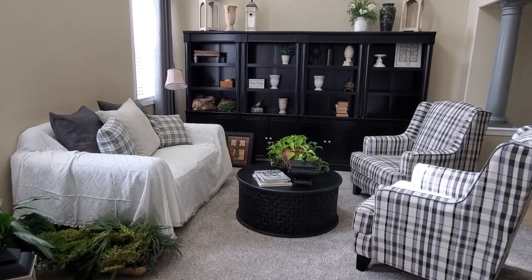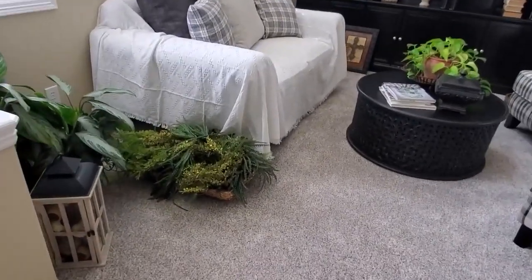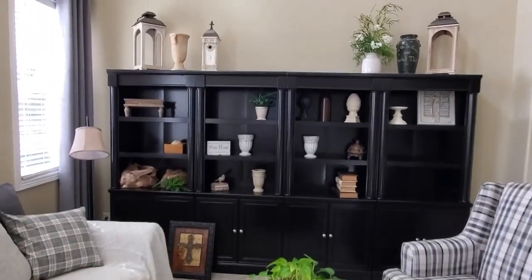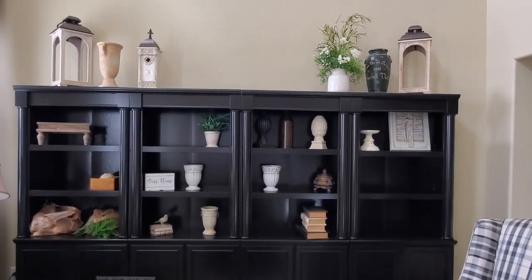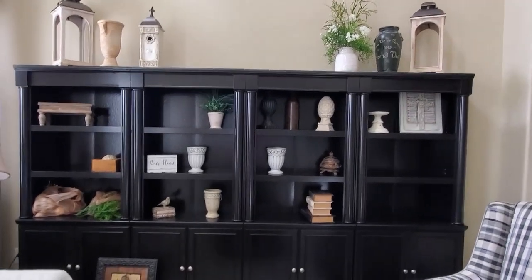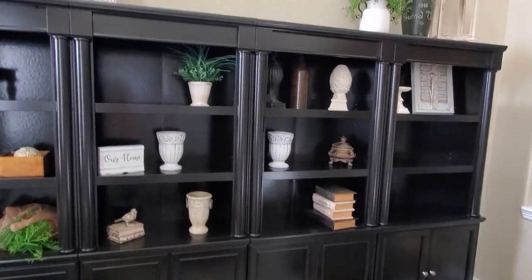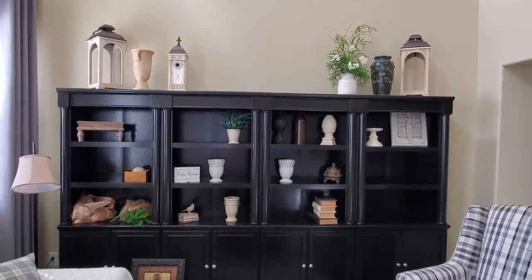All right, so here is my formal living room right now. I have stuff thrown in here. I just have a bunch of greenery. These are some items that I had been thinking about using in the family room, and I didn't. I might still, because I still have to do my entertainment center, but they were all on the dining room table. So I just threw it on here, but you know what? You can tell that it does look better with some height up here.